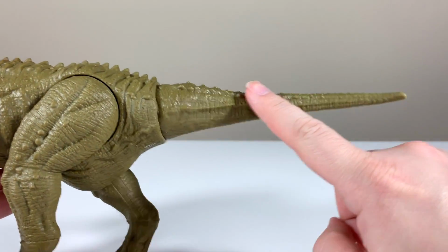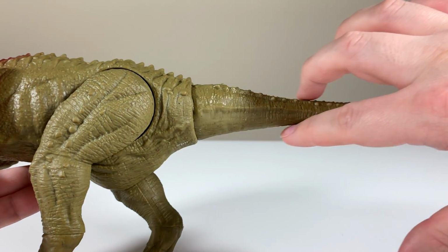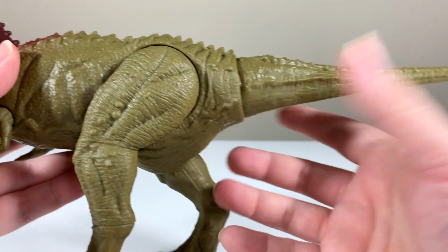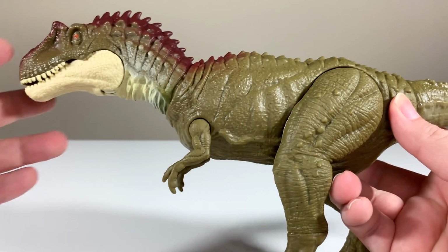Like I said, the tail is a little bit short. I think it should be a little bit thicker back here and then maybe transition to a little bit more of a narrow look. But this is a little bit too narrow, I would say. I mean, not the end of the world. It's still a gorgeous looking dinosaur, but that is probably my biggest issue with it.